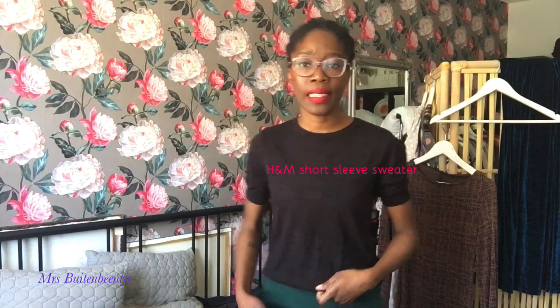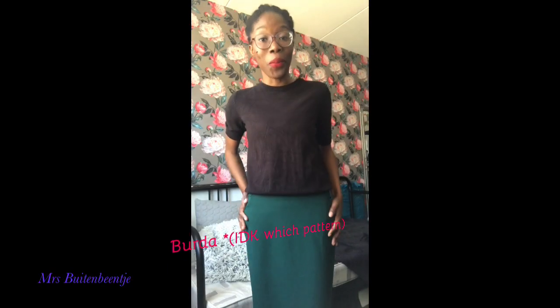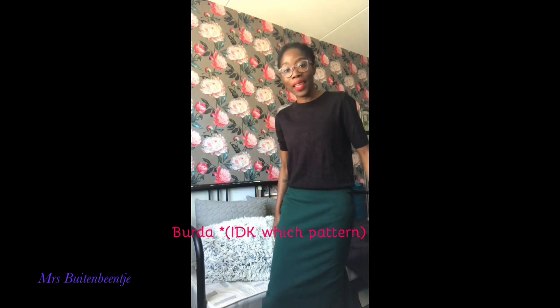We've reached my last contribution to Me Made May 2020, and this week is just a mishmash, like the last items that I have left of my handmade wardrobe. This is the only top in this week's selection that is a bought item. I bought it at H&M a few years back, and it's a short sleeve sweater. With it I'm wearing my Burdastyle skirt that I made. It's a little below the knee.